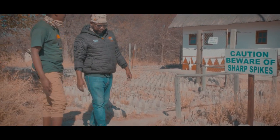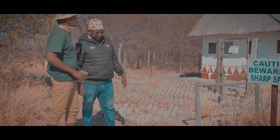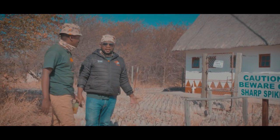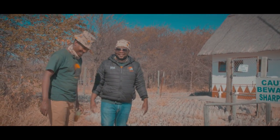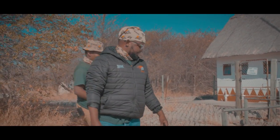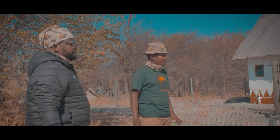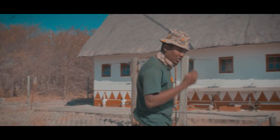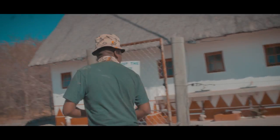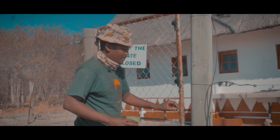Which gives you some peace of mind when you're actually using the ablution blocks. I guess, yeah. Nobody wants to be running butt naked. Never, never, never. We've had a bad experience in Kwitse, so this is definitely very cool. Like Batu was saying, the spikes actually give you some peace of mind that you are safe around here.